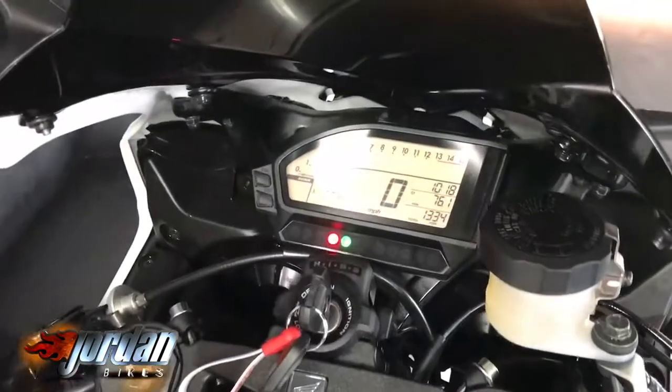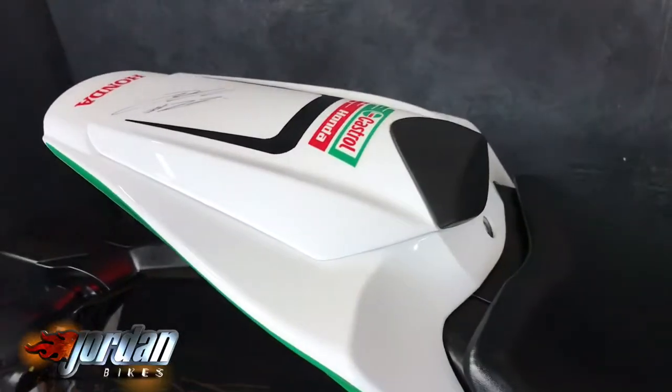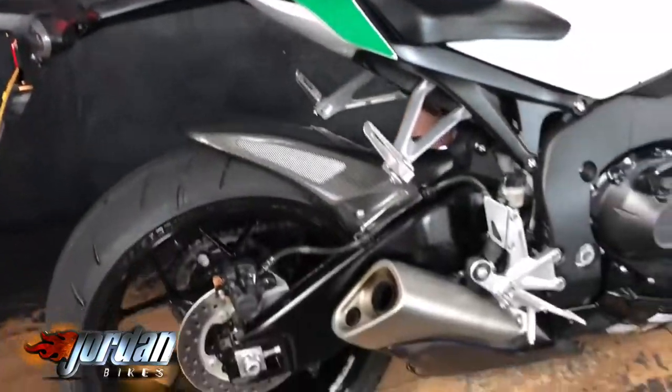Finished off, it's got the Honda Racing levers on there, and also a seat cowl. Really stunning. Let's give it a quick start up.